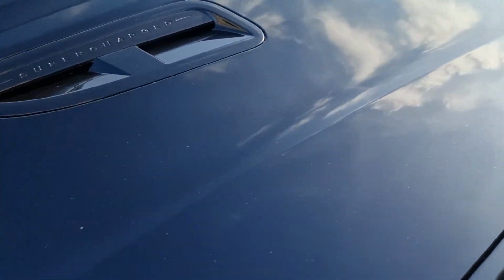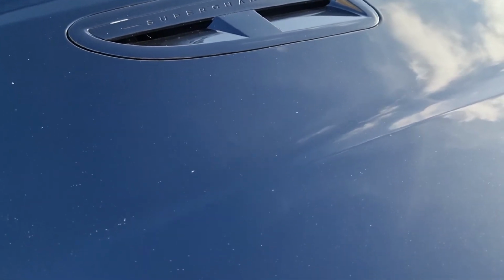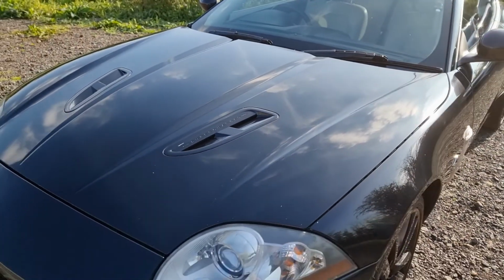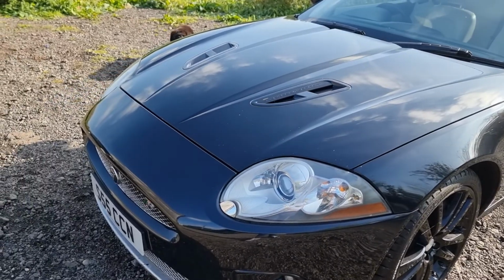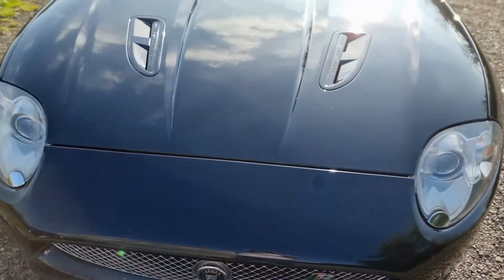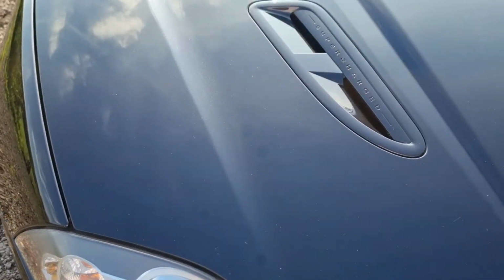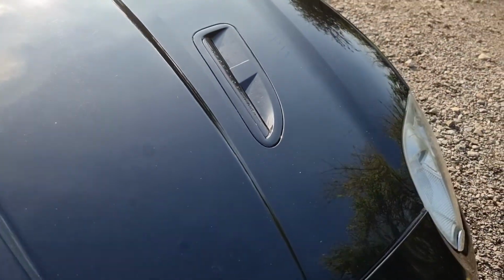There's a bit of tape there from where it's been polished. So we did have the whole car machine polished. We had the headlights polished and they've come up really well, as has the rest of the bodywork. On the front end, there's hardly any marks at all.